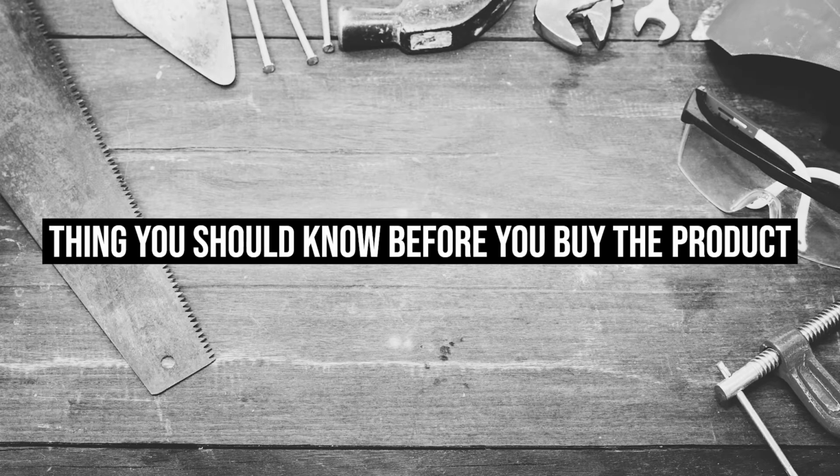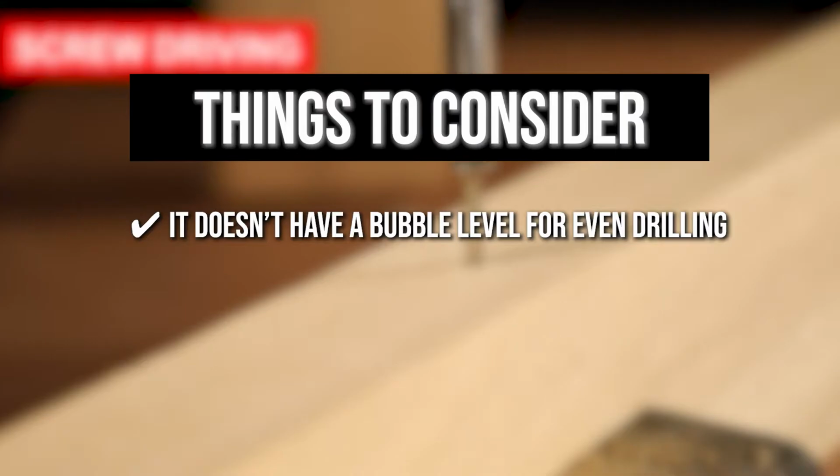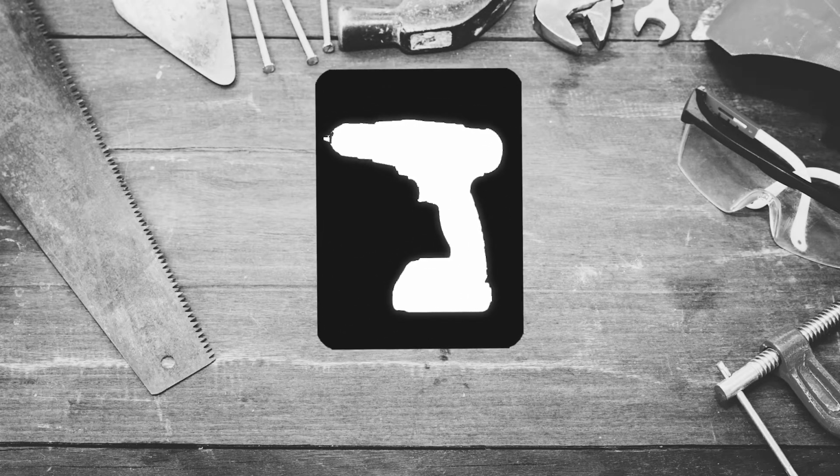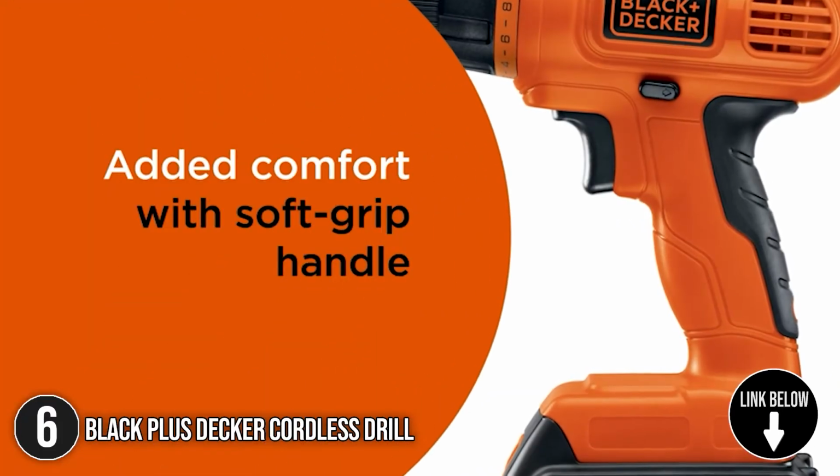Keeping all that in mind, the thing you should know before you buy the product is, it doesn't have a bubble level for even drilling. The 6th cordless drill in our list is the BLACK+DECKER cordless drill. The BLACK+DECKER sports a compact and lightweight design, allowing for ease of use in different scenarios.